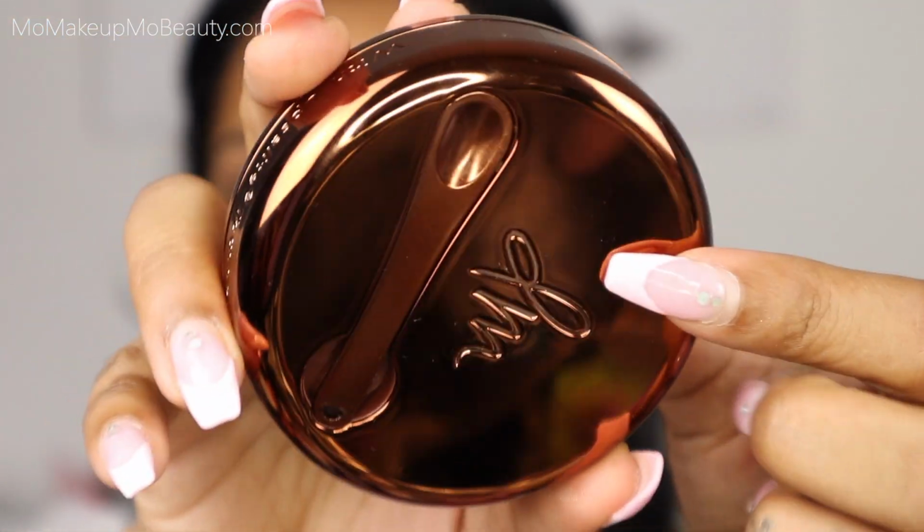So tap on fingers to smooth and blur textured areas. Okay. So I got the shade Universal. They do have it in tones. Okay, so you can use it to prime, to highlight and contour, to set foundation, to add sheer coverage, to set and add coverage. So yeah, it's quite multifunctional. The packaging is cool, right? It comes with the little spoon scooper.